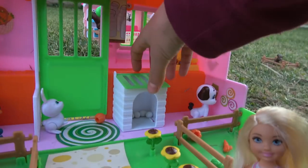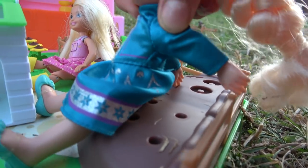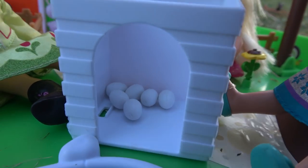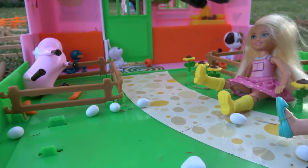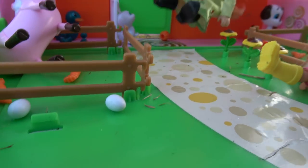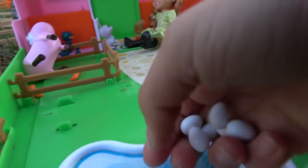Actually, we can just take the whole hen house. Right here. Yeah, cool! Oh, I'm sitting on mud. Ew, it's okay. And here are all the eggs. Cool! Let's take them out. Be careful, be really careful with the eggs. Oh, whoa. Okay, I bet this is really hard to do, right? Yeah, it's really hard to pick up all the eggs, but here they are.